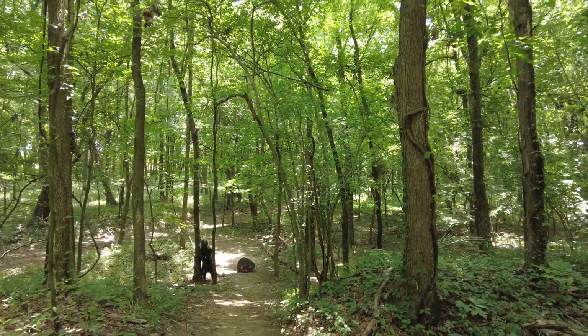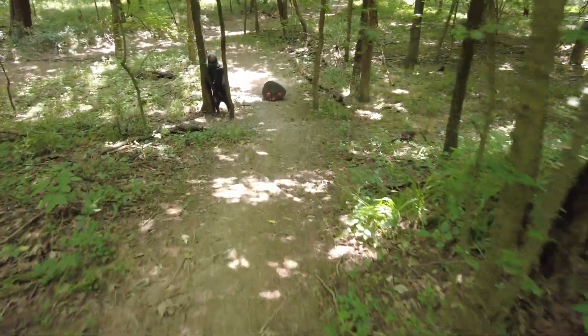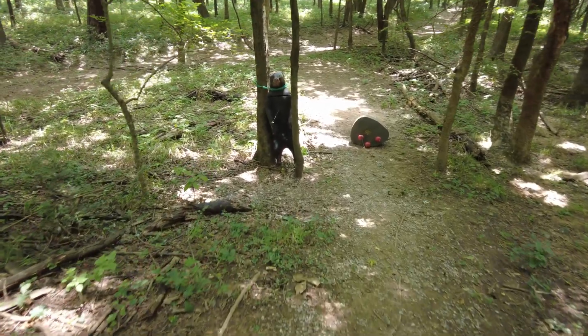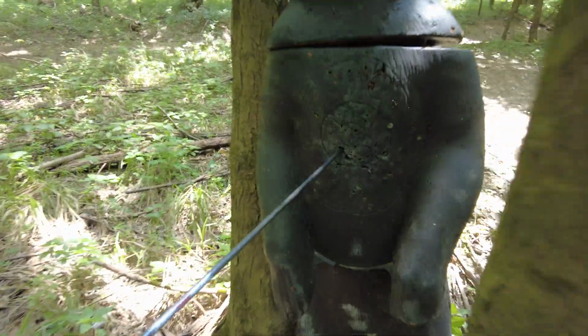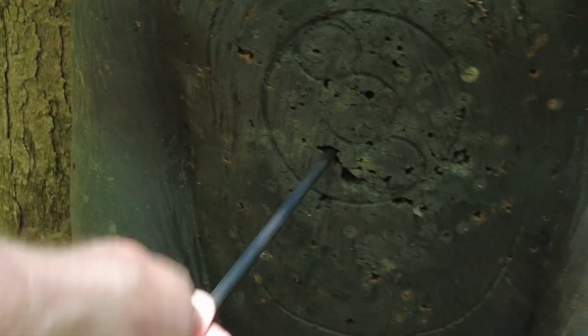All right, I don't know if I did it or not. But if you miss the apple, you lose 5 points. Once again, this bear, it was really hard to tell where the 12's at. I mean, almost impossible. Nope, got a 10. 10 on him.